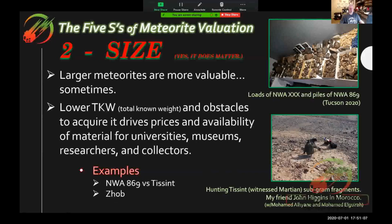That's the brand new one out of Pakistan. Now, that is a cool example of total known weight not being available. My understanding at this time is that the two main masses were seized on their way out of Pakistan to the US. They are no longer available.